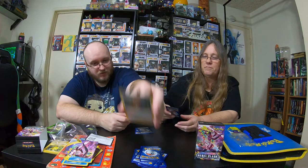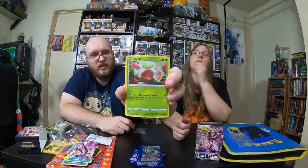Another Sonia card. Another Professor's Research card. I'm going to grab that one. Oh, there's more. Turffield Stadium, a trainer card. Yep. We have Applin. This one's actually kind of cool because you feed it a special apple and it turns into something else. Oh, wow. And it actually turns into an apple pie dragon.